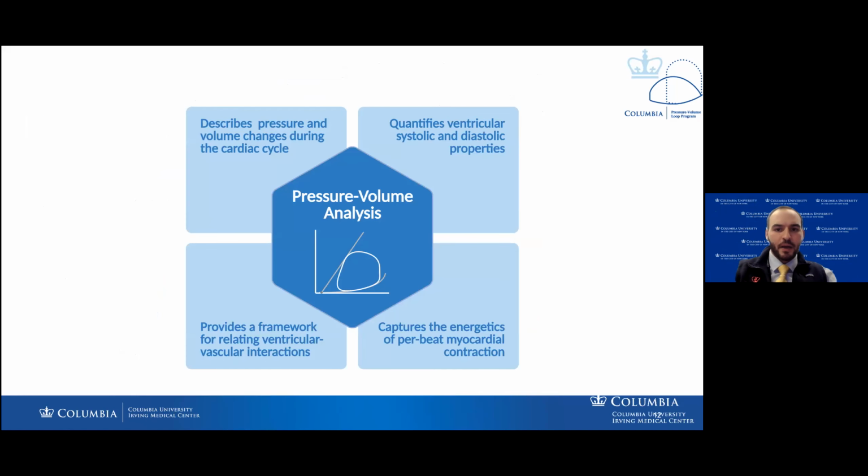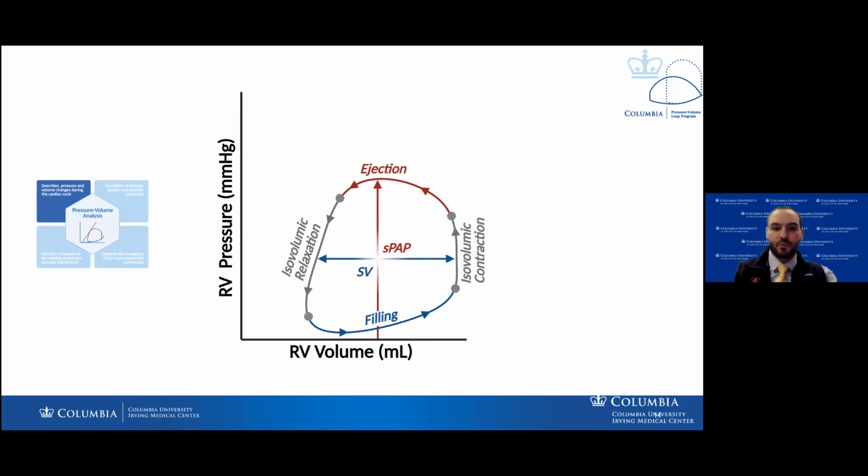The way I explain pressure volume analysis, I tell people that it can give us information in 4 key domains. The first is that it can tell us about pressure and volume relationships in the ventricle. Each loop summarizes ventricular performance in one cardiac cycle. That's a major limitation of pressure volume analysis, because we don't get a sense of how the ventricle is performing over the course of a minute or an hour. So concepts like cardiac output aren't related particularly well on the pressure volume diagram.